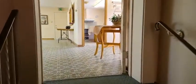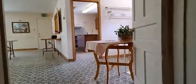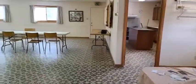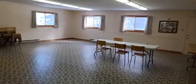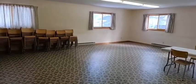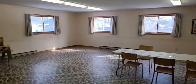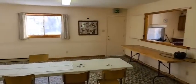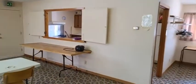So as we walk this way, we're heading into the addition. So the addition was done in 1979, and it's super solid. As you can see, huge, huge windows. Even downstairs in the basement, it's almost like they put a raised bungalow in the back. So the windows downstairs are very large, not claustrophobic by any shape or form, and let tons of natural light pour into the space.